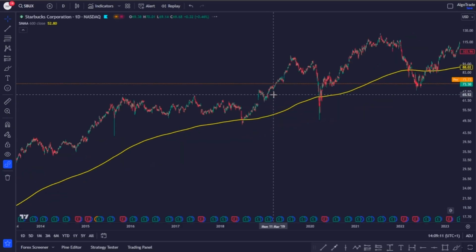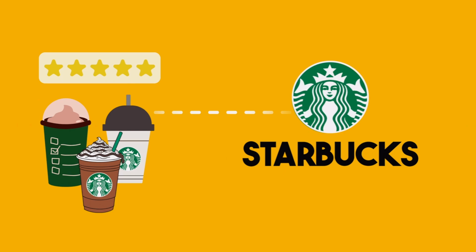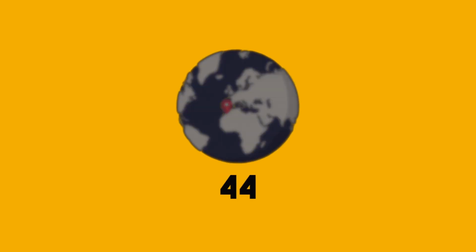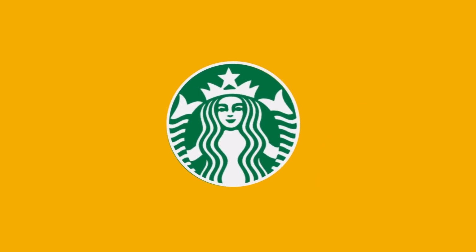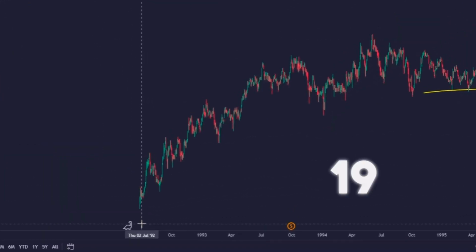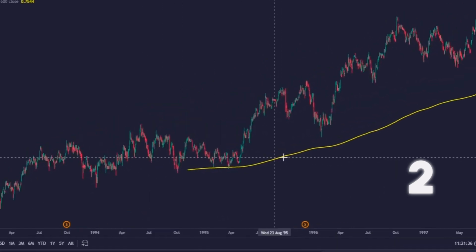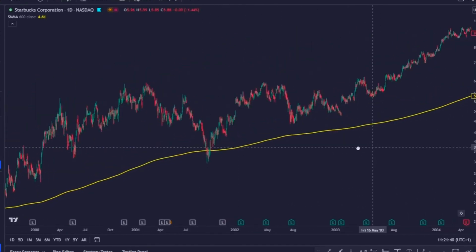As probably all of you know, Starbucks is a global coffee company well known for its high-quality products and thousands of locations worldwide, and therefore it is a type of company that is here to stay. On the TradingView daily chart, by looking at its price fluctuations since 1992, we can see that the price of this stock is highly stable and with a growing tendency.